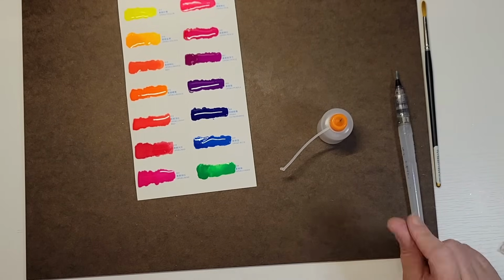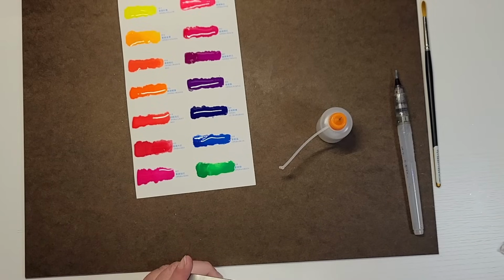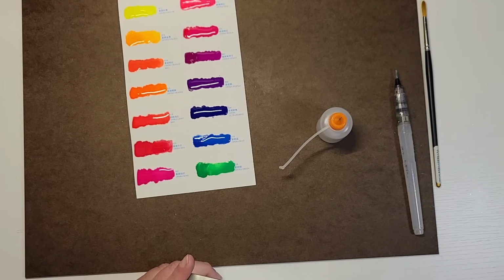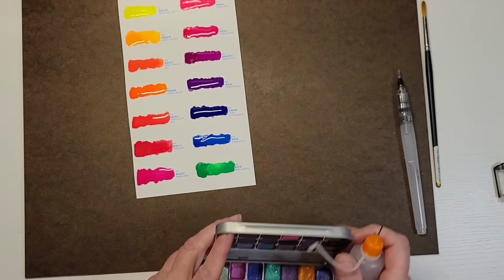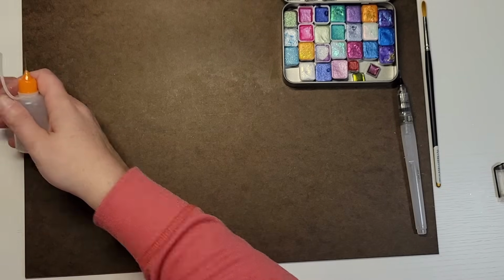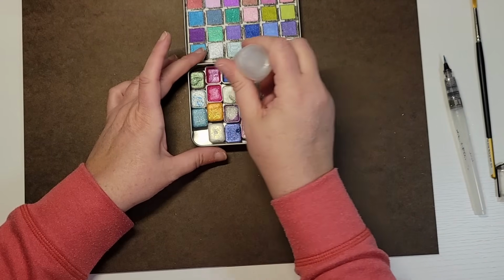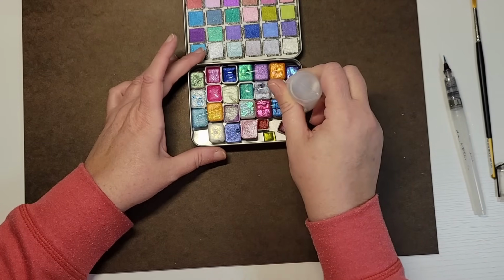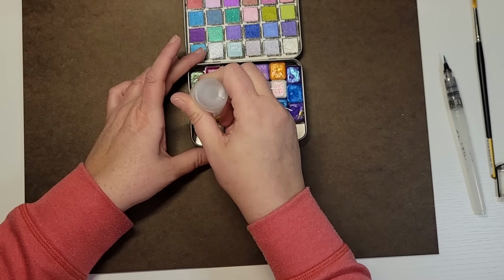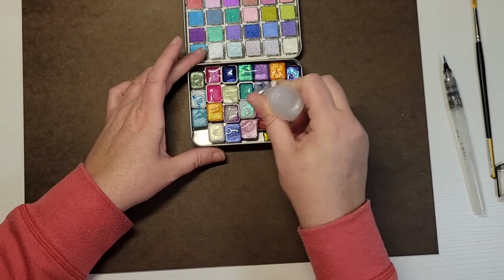And next is the Sparkling Magical Watercolors. I won't go through and swatch these, the coming soon ones, but I will give us some swatches. Put those over there. Of some of these, and you gotta really wet these down and give them time to marinate and do their thing because they're handmade.